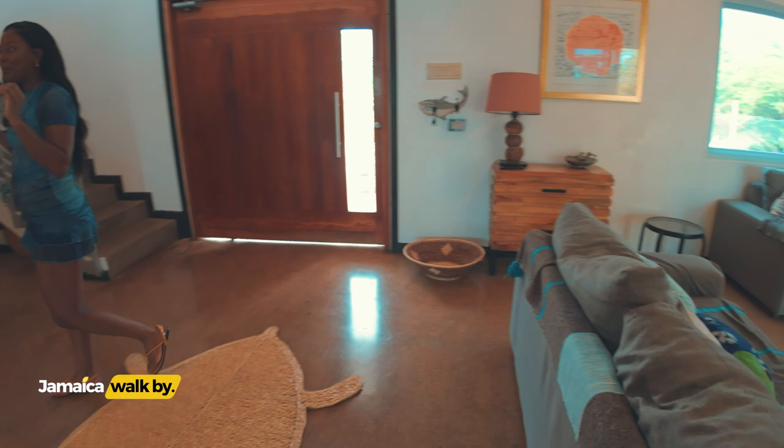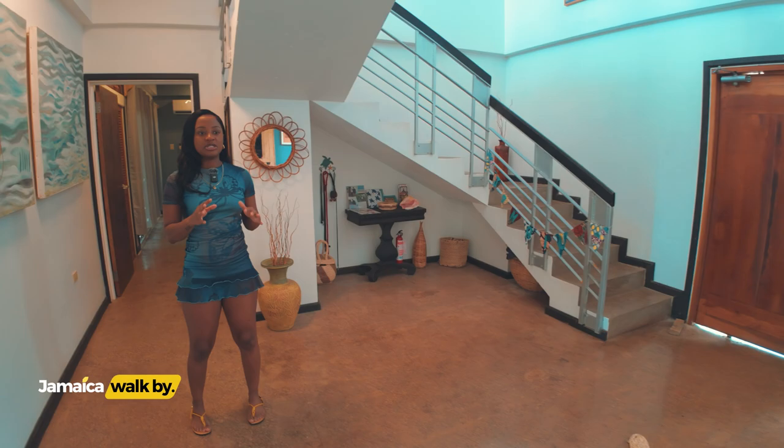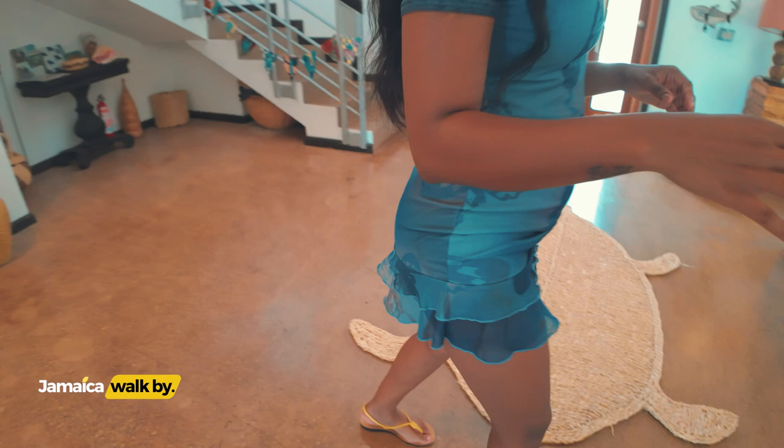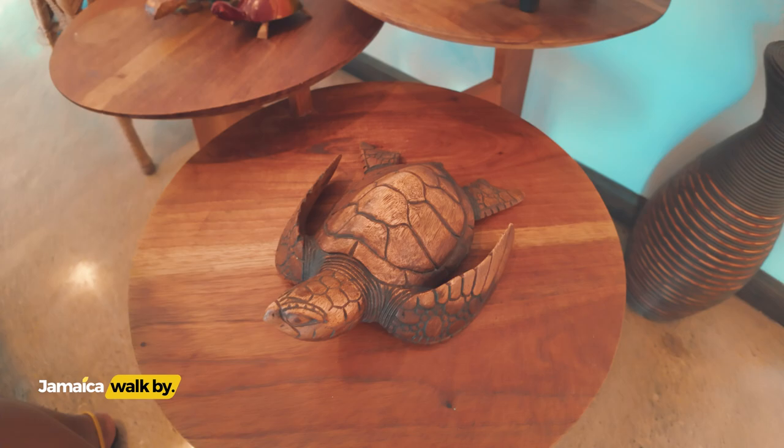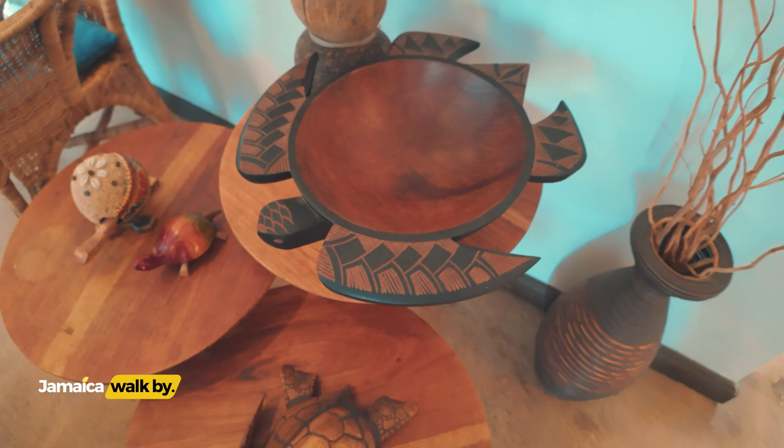If you watched our other video where we showcased this property, we had mentioned that the owners were so creative that they accessorized the villa with sea creatures, turtles. As the name suggests, Turtle's Nest Villa. You will see a lot of turtles and seashells, octopus around the place. So I really love the decor here. It's great for pictures. And I just love the minimalistic, comfortable, but very creative and good use of space as well.